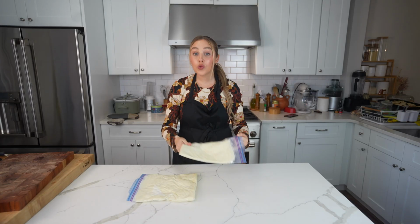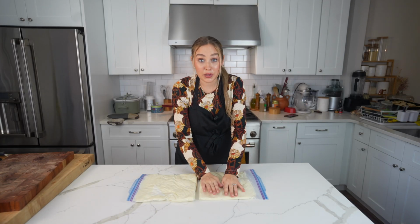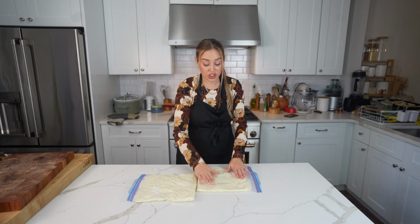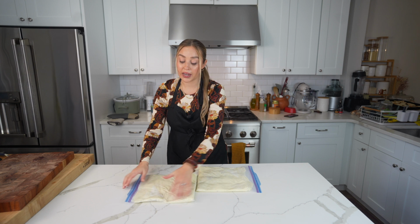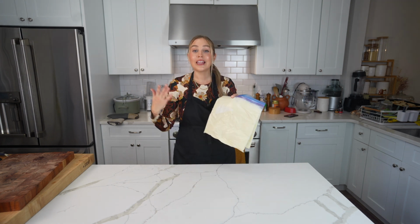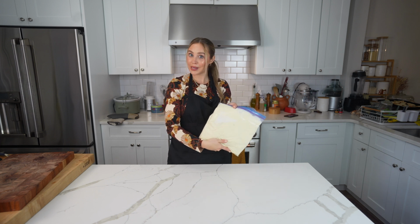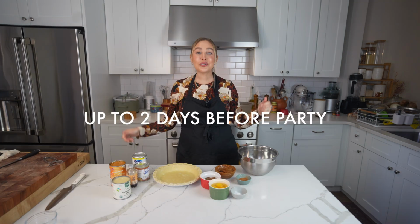Try not to eat all the potatoes. We're gonna put them in Ziploc bags and store them in the freezer. So to store them, I just put them in with a spoon and I'm pressing them into these like 1 to 2 inch thick layers and sealing the bag. And we're gonna put them right in the freezer. The night before you plan to make your potatoes, just put them in the fridge to thaw out and then reheat before serving. Now it's pie time.